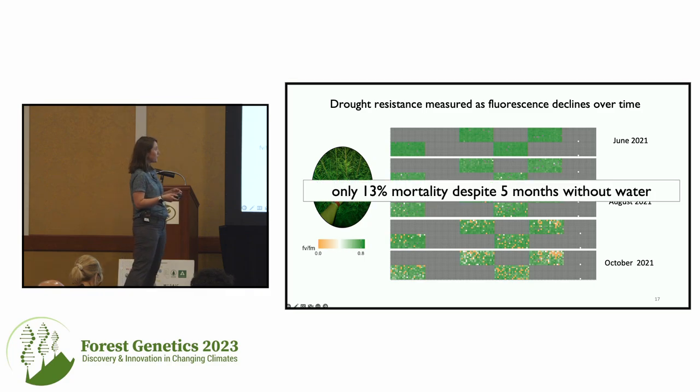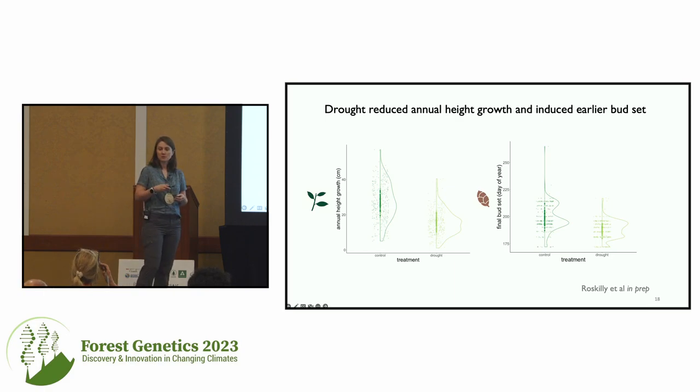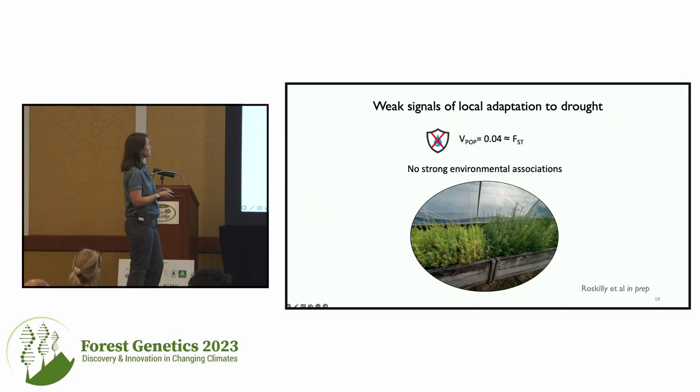But despite 5 months without water, we only achieved 13% mortality in these three-year-old seedlings. So they're quite resilient. Despite the low mortality that we achieved, the drought treatments did reduce annual height growth and induce much earlier bud set, so we did see strong effects from the drought treatment.